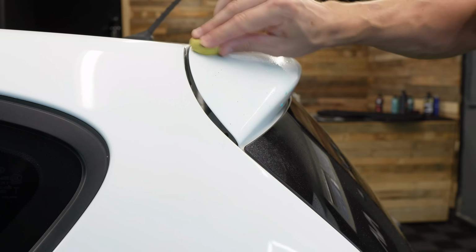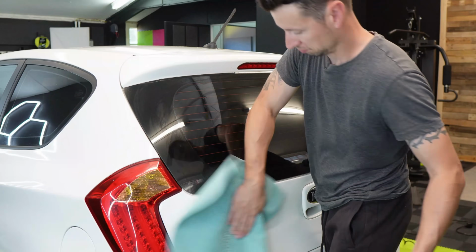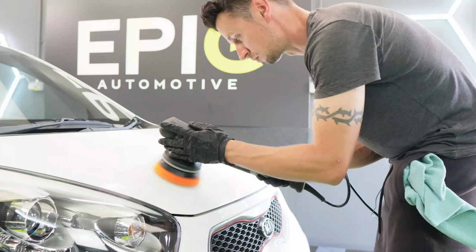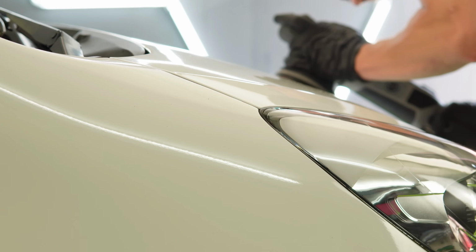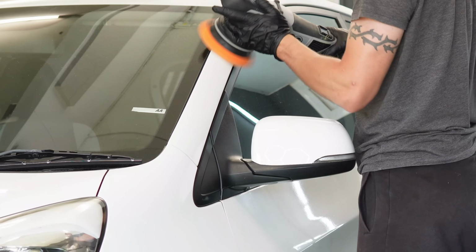With the decontamination stage complete and the hard water removed from the badges, it was finally time to break out the polisher. And because it had white paint, it meant two things. Number one, it's harder to see the scratches, which is a good thing. And number two, because it is white paint, it's pretty hard to make that colour pop. So I was planning on using two compounds to achieve the results I wanted.